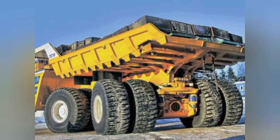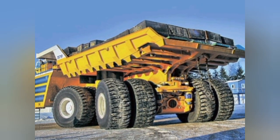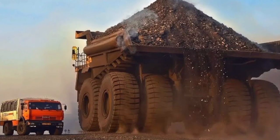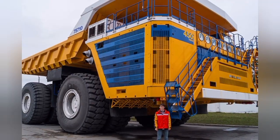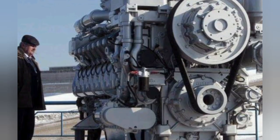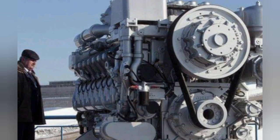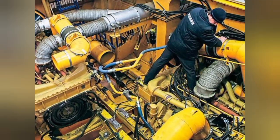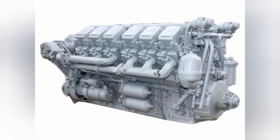The Belaz 75710 model was included in the Guinness Book of Records because this dump truck was able to transport 503 tons of cargo. The Belaz 75710 is currently the largest haul truck in the whole world. This dual-engine truck was developed by the Belarusian company Belaz and has a payload capacity of 450 metric tons.